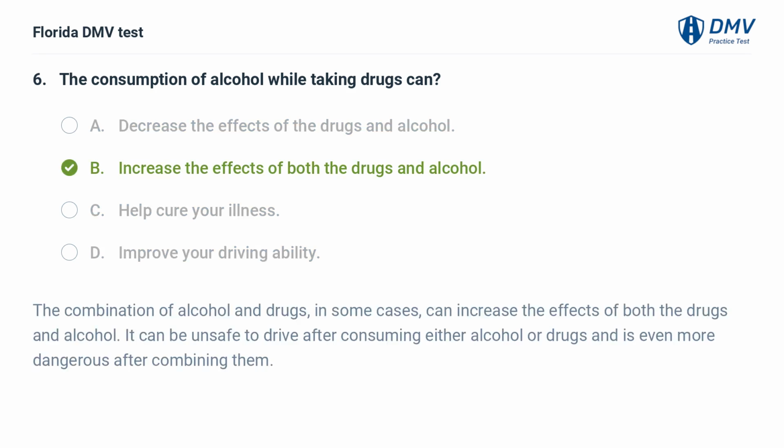B. Increase the effects of both the drugs and alcohol. The combination of alcohol and drugs, in some cases, can increase the effects of both the drugs and alcohol. It can be unsafe to drive after consuming either alcohol or drugs and is even more dangerous after combining them.